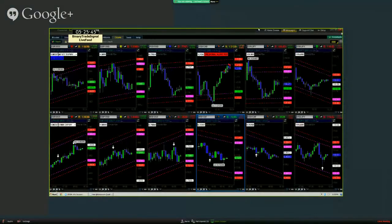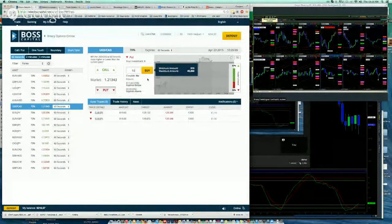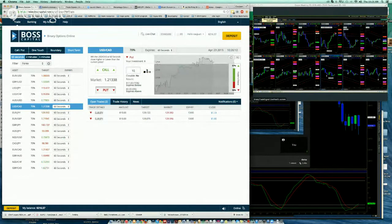Also got 2 triangles now, so that's a strong confirmation. When you see the triangles, those are confirmations, and the more you see, the better and stronger that trade is considered to be. So let's hope we get an entry on this next one. There it is. It's the one we was waiting for.